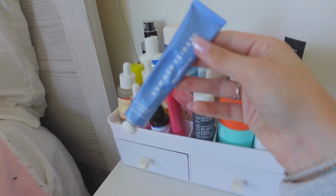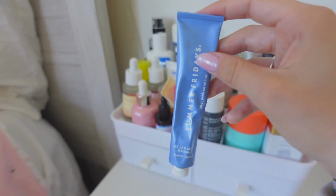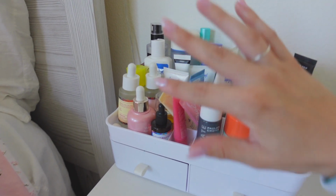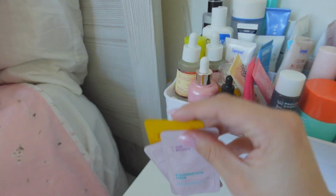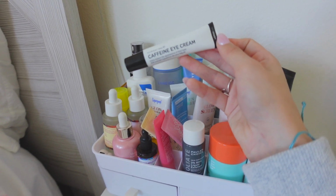My Summer Fridays Jet Lag Mask. I love this so much. This is so good. I use it as an overnight mask now because someone commented and said it's the best way to use it. And then over here, I just have some samples from Good Molecules. I don't know why they're kind of dirty. That's a little gross. My CeraVe lotion, and then my caffeine eye cream.